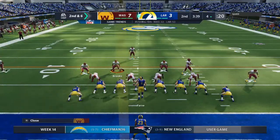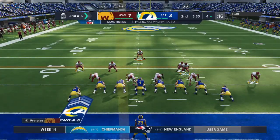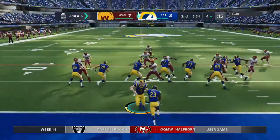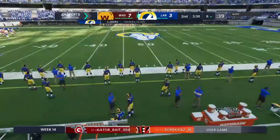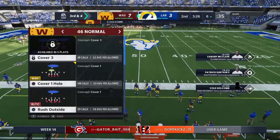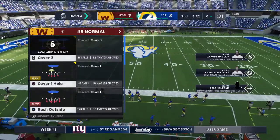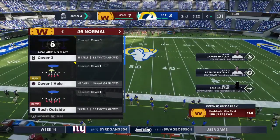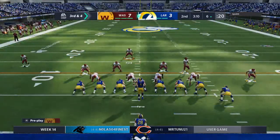Following the pickup of 4, here's 2nd and 6. They'll run here with Akers. And a short gain here as he gets it up only to about the 6. Brought down. That is just not a whole lot of room to operate there on that carry. No, not at all. They did a really nice job staying in their proper places and not allowing any lanes to open up. The Rams on 3rd down.